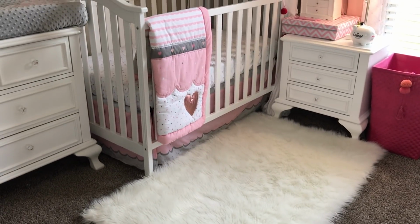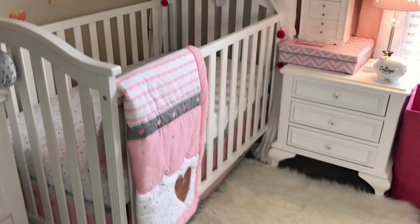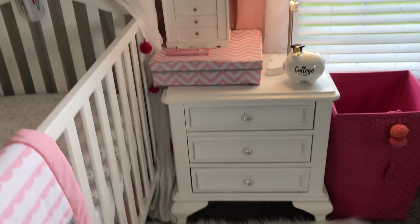As you can see here, this whole section is clean. It's ready to go. I finally got her bed situation together. Her crib is nice and clean and empty. There's nothing in there anymore. I have all her drawers well organized. I'll show you guys what's in here real quick.